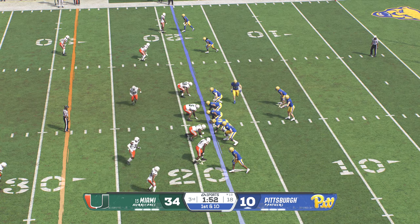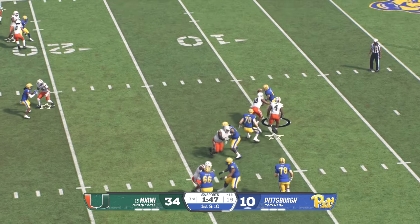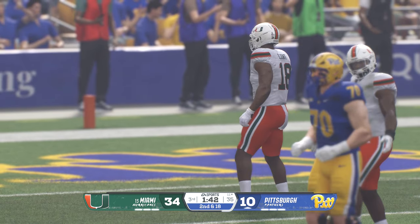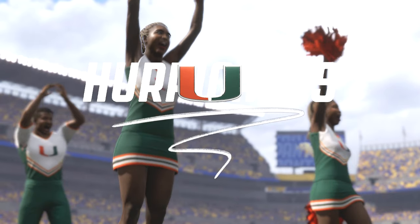Movement here from the tight end. First play of the drive, looking to throw the football. He's running out of time here. Oh, down he goes. It's a sack. Well, that takes the wind right out of your sails. This offense is trying to find a way to get back into this game, and another pressure and a sack against their quarterback.